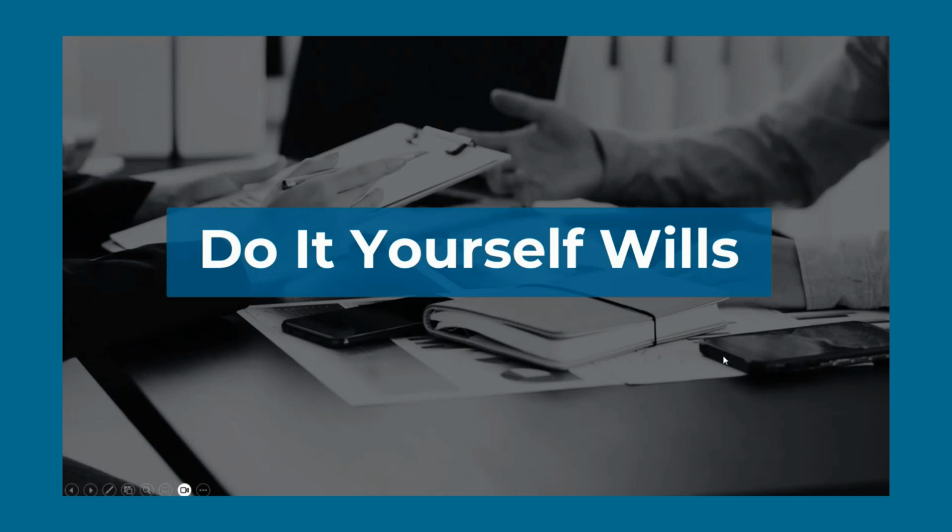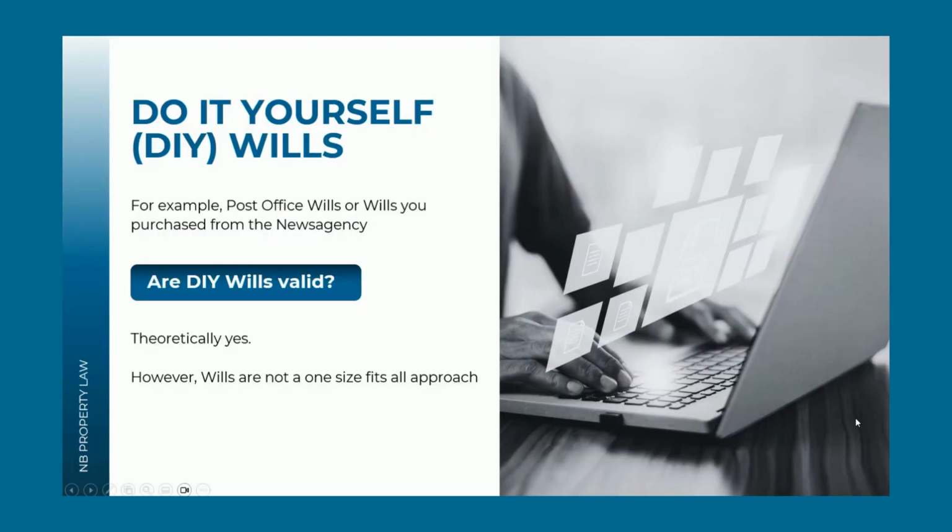There are what's known as DIY or do-it-yourself will kits out there, and some people from time to time use those will kits, but they do come with risks. You can go to the post office and get a kit to do that up, or I think newsagencies even sell them. Are they even binding, I suppose, is a big question. In theory, yes, they are.